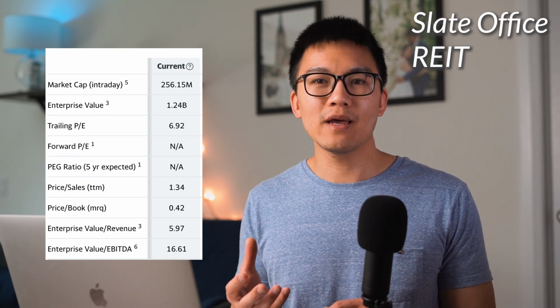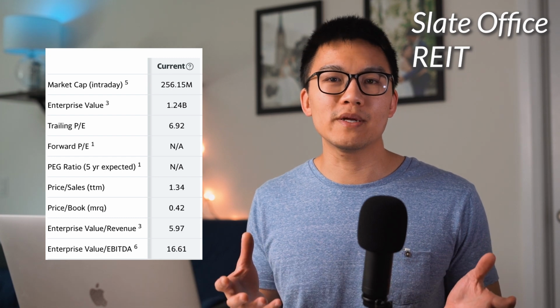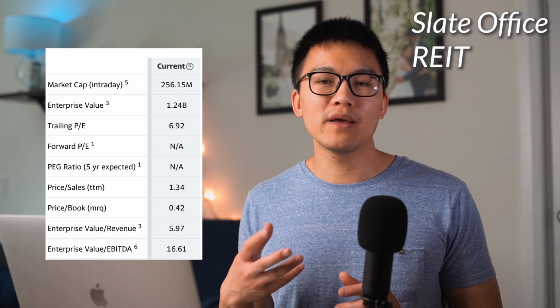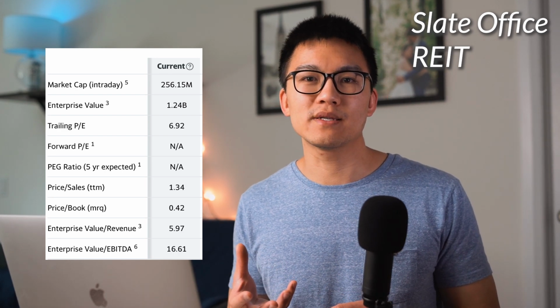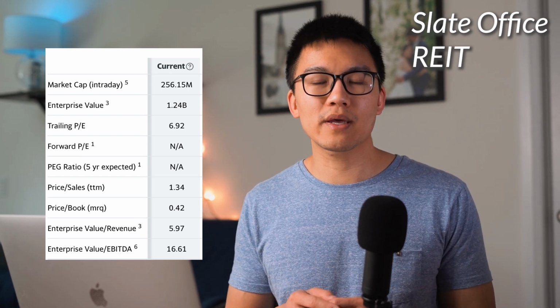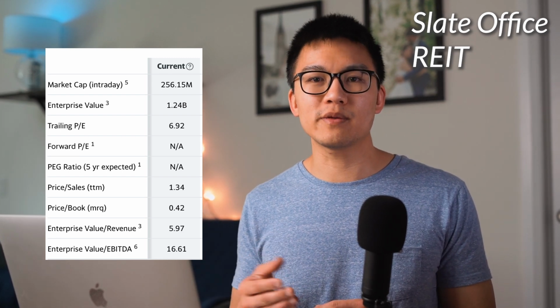The price to book ratio, however, for this company is 0.4, which is one thing that I really want to highlight, because essentially if they sold all their properties today, they could recuperate roughly 60% more than what their current stock value is. So I think this is a good reason why I'm going to continue holding onto the stock, because of the low price to book ratio.